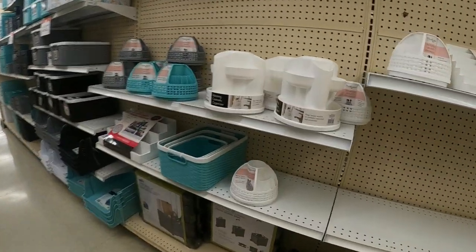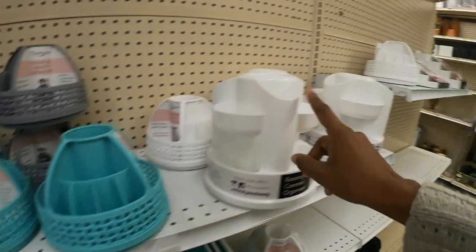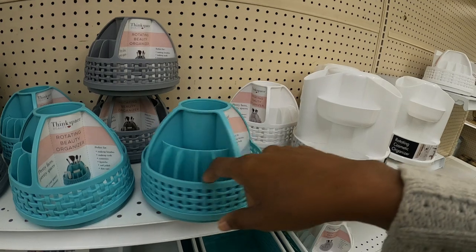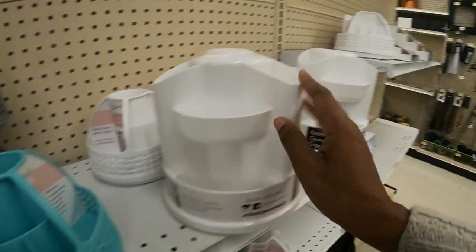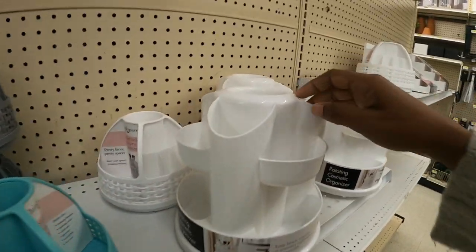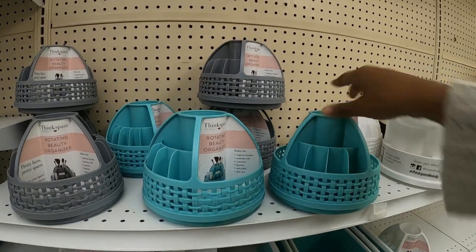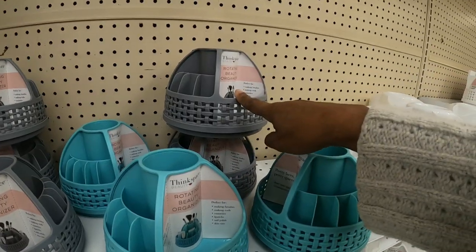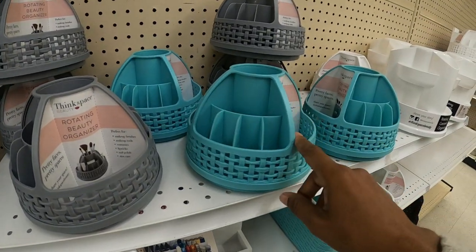I found an organizer to go on top of my sewing table, and I came across these beauty organizers, and I think that they would be perfect to put scissors in here, seam rippers, and different little sewing notions like chalk markers, maybe even embroidery scissors. And I just don't know what color I want to go with, and I wasn't sure whether I wanted this white one, which is a little taller, or this one. I like this because I think it's a cute little fun color. So they have it in white. Well, that's not white, but they have it in white and this gray, and then this pretty color here.